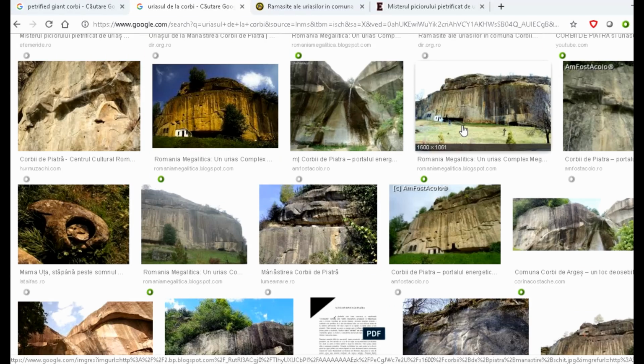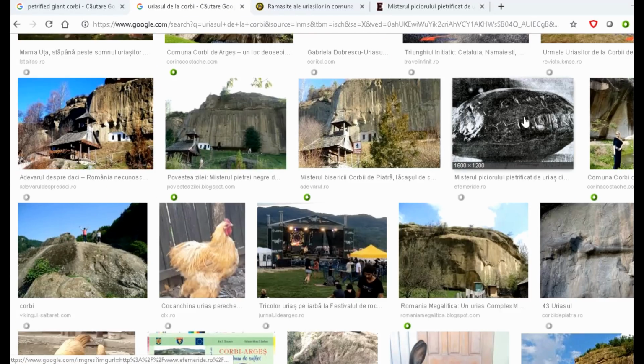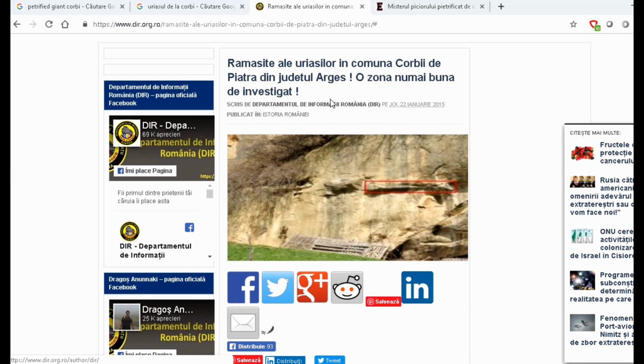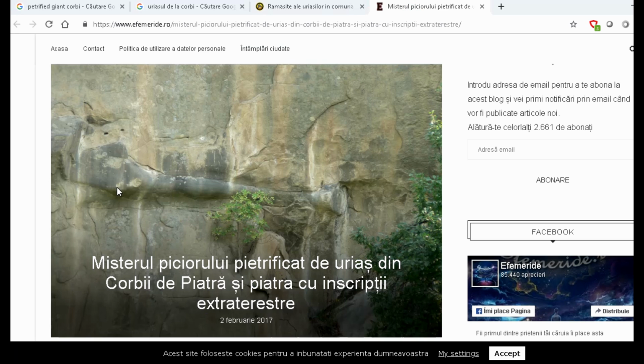Multiple media resources refer to an ancient giant human petrified into natural rock of the mountain at Corbii de Piatra. The rock is located on a private property close to the archaeological site that is currently arranged as a tourist attraction. This being said, I'll go there in person and will study the giant body in detail.